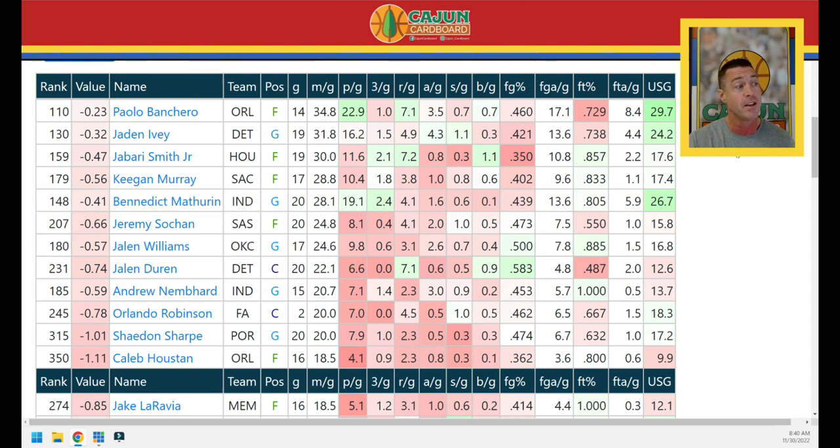Yeah, it is by far. He's 3 minutes more than Jaden Ivey, who's second. He's averaging 23 a game, 7 rebounds a game, 0.7 steals, 0.7 blocks. And so you're thinking to yourself, damn, he's put up really good numbers. He'd be a really good fantasy player.